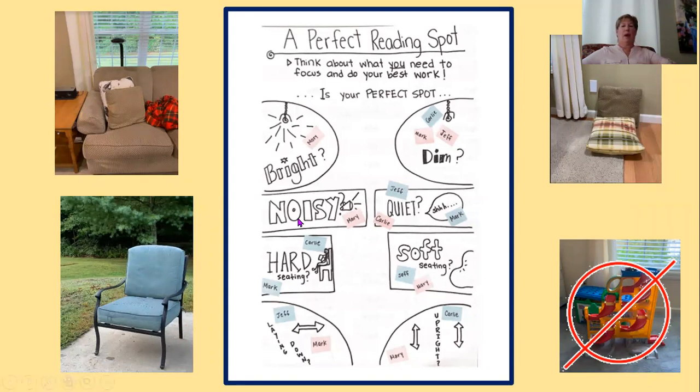Here's my favorite spot. This right here on my couch. I have my red blanket that I use all the time. I have a little table next to it so I can keep my books there. Or if I need a drink of water or something, I keep that there. And then I have my cushions as well. And I kind of like to lay a little bit. I curl my feet up and sit back against these soft cushions.